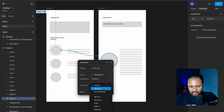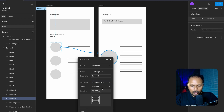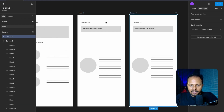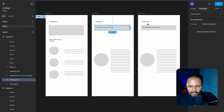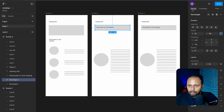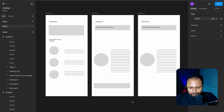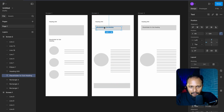The animation is maybe smart animate, so we'll give that. Whatever effects you want to create, but for this, effects are not at all required. Let's say for screen 3, if my user is pressing this kind of button, and I have to go back to design, I press this option called design. If my user likes this particular product and the description and wants to buy, I can give a call to action for this, right?